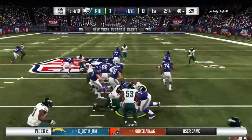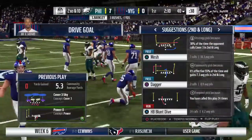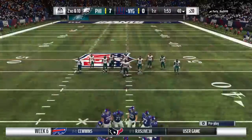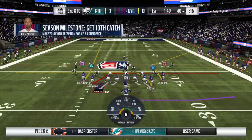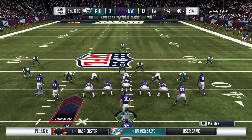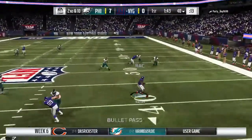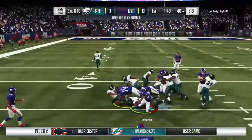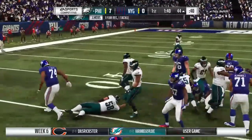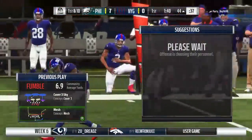Here's a give to Barkley. And he's stopped immediately there. No gain on the play. It'll be 2nd down. I know the scouting report on him is that he doesn't possess the eye discipline to be an elite linebacker. And what that means is his ability to read, react, and make a play. But on that one, he looks like it. And now a fumble. The ball's out. And it's picked up by the Eagles. And they'll take over inside the 45 at the 44-yard line.